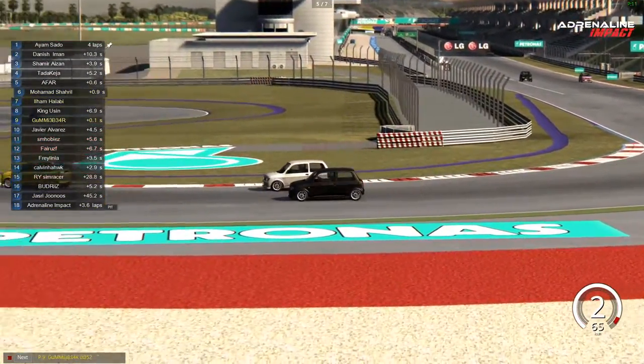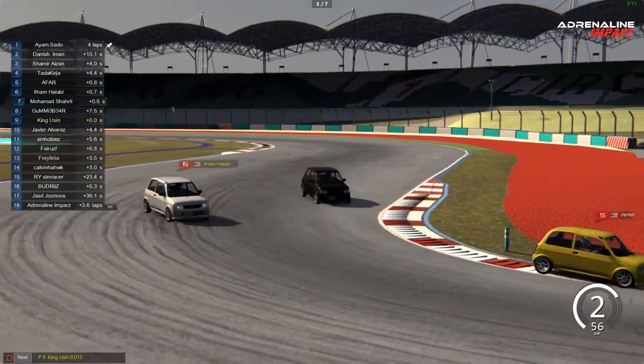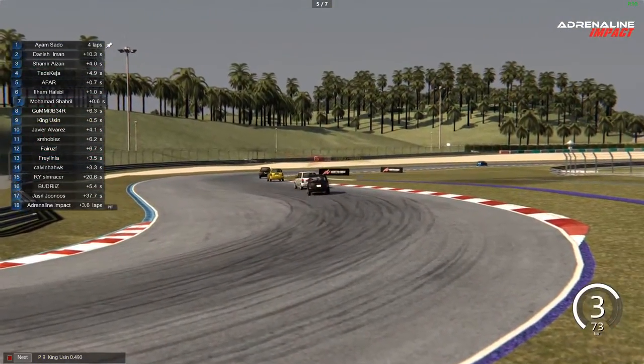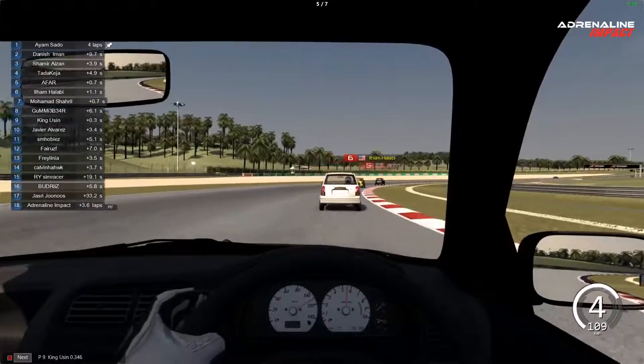Looks like Charles has gone a little bit wide there. Now he's battling Ilham Halabi side by side through turn one. Will he be able to get it around for turn two? No, he's not. That's two positions that he's lost in the space of two corners. That must really sting. But now he's got the bit between his teeth. Lap 5 has been completed. Two more laps to go.